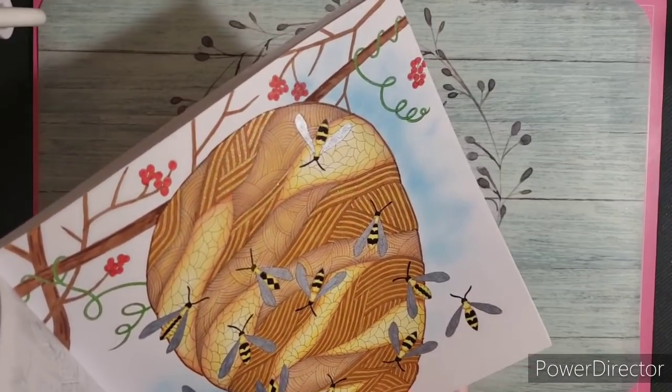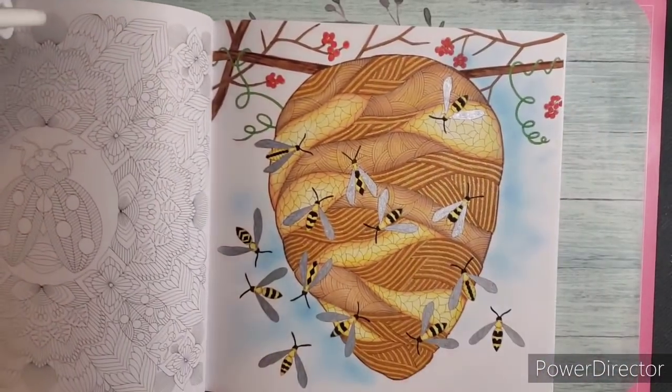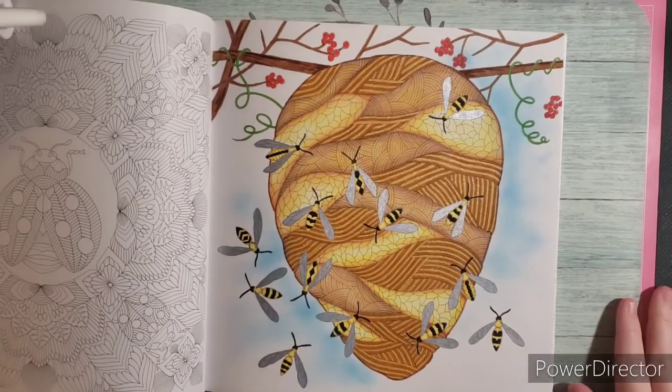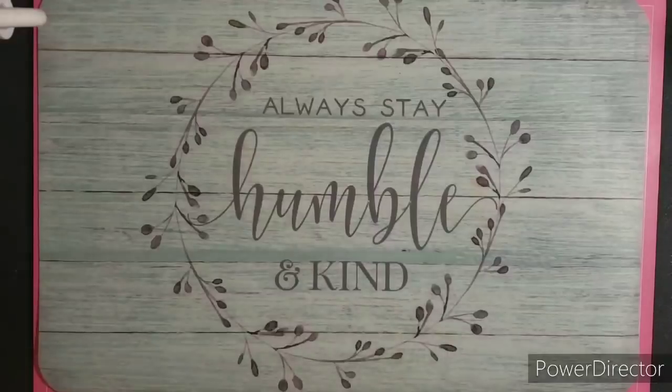I really like how glittery the beehive looks in those areas. And I thought it was only fitting to color a beehive because I am from the Beehive State, which is the state of Utah. So yes, that is my beehive from Brilliant Beasts.